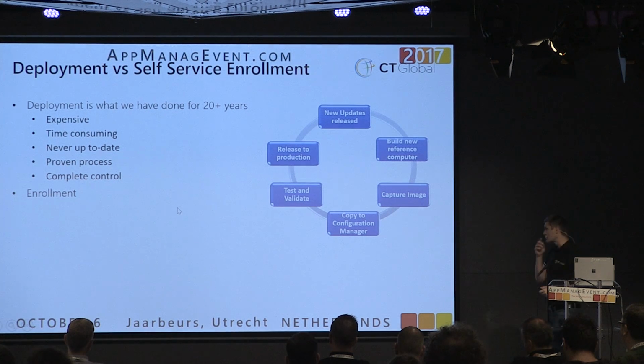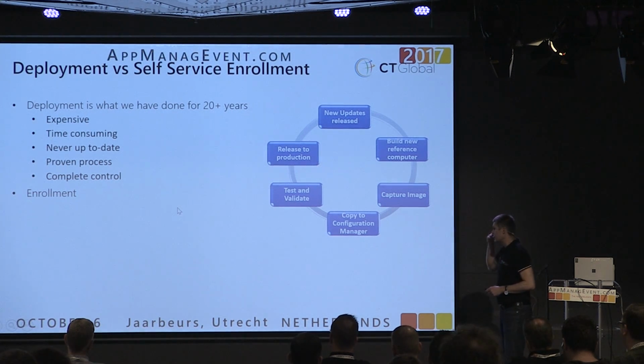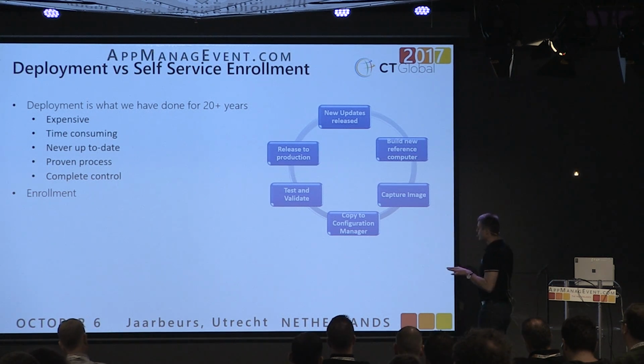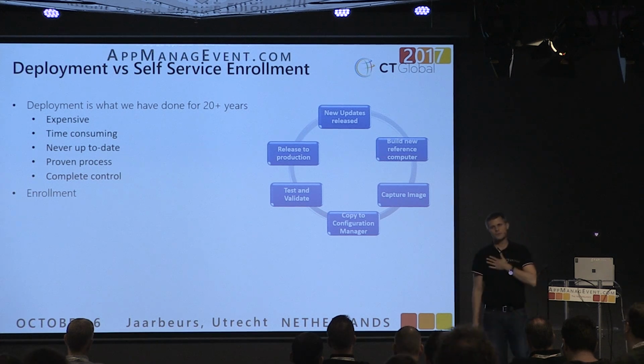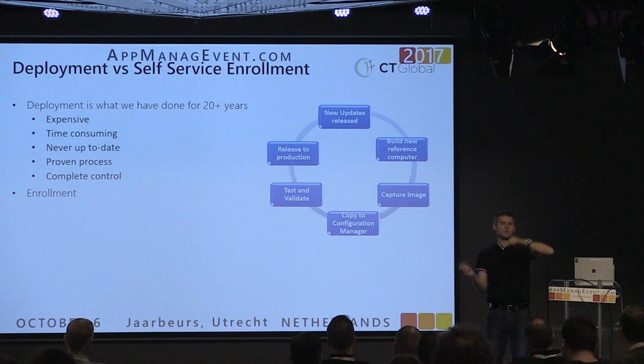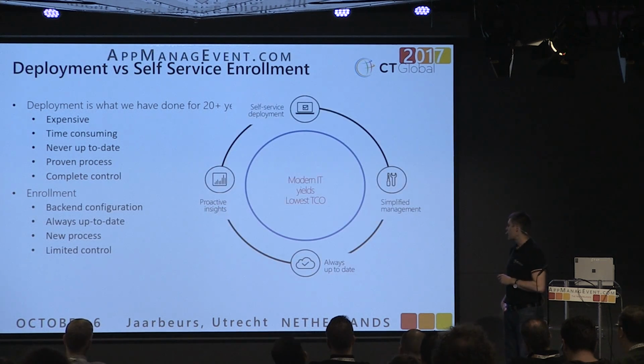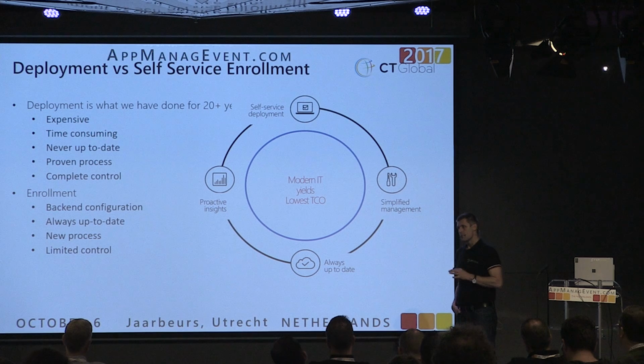Then I talked about the pain of creating images. And it's not because I don't understand it, because I've been creating images for many, many years now. It's so time-consuming every single time, which is good for me because I'm the consultant. But I much rather spend more time talking to you about other stuff instead of creating another WIM image. So this is what we are trying to get away from. And instead, what we are trying to do is we try to go into the enrollment process. But getting into the enrollment process is not going to be easy.